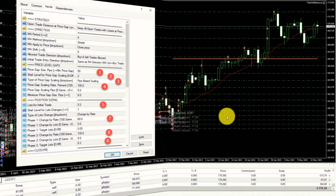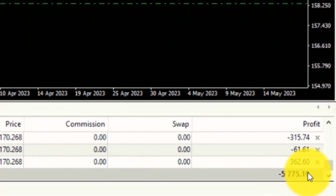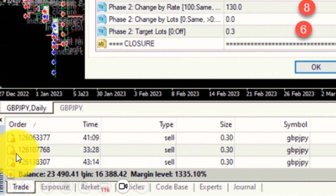Okay, now here's a typical example of when an account is doing badly, and you can see this one is battling a bit. It's got a drawdown of $5,000. Sounds a lot, but you must also take into account that it has a balance of 23,000.